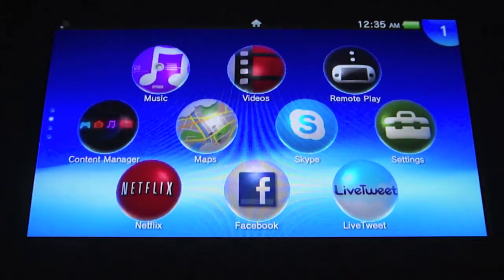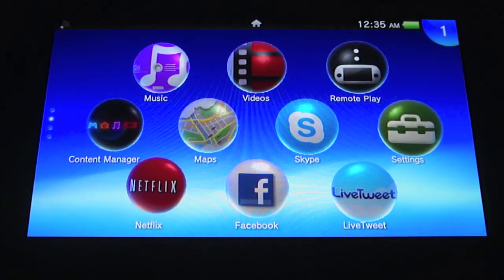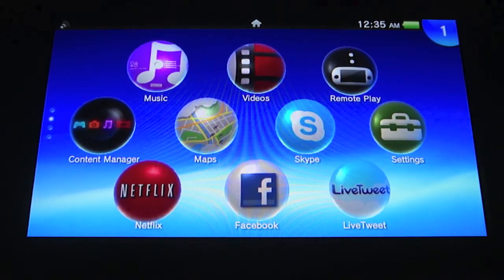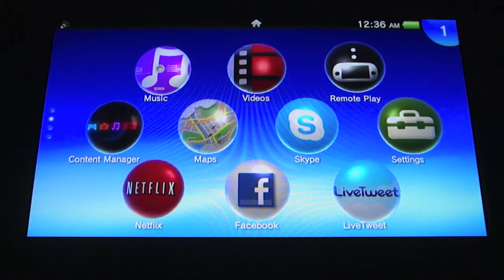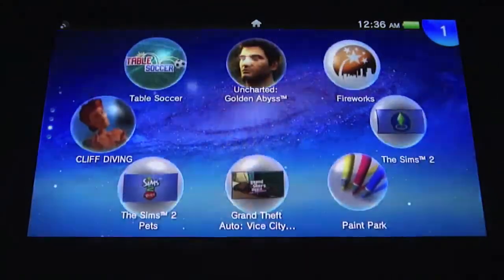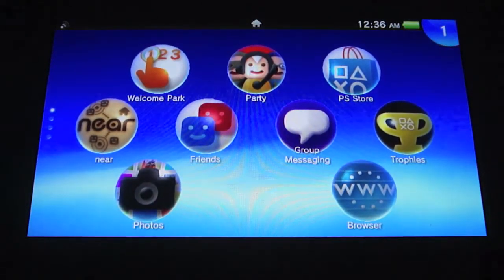Unfortunately, third-party applications such as Facebook, Skype, Twitter, and Netflix, all of those do not support hardware buttons, but I'm hoping that they will release an update or an independent update to support hardware buttons. But I mean, it's not a big deal. The touchscreen is still pretty much the main thing that I use. So that's the next feature.